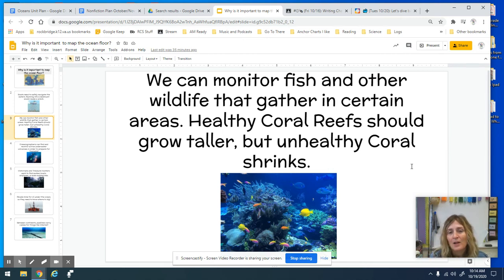For example, healthy coral reefs should be growing taller. Every year the coral should generate new coral, very small amounts, but a coral reef should grow taller. An unhealthy coral reef that is dying would shrink. And so if we measure each year, or every couple of years, we can monitor the health of coral reefs that way.